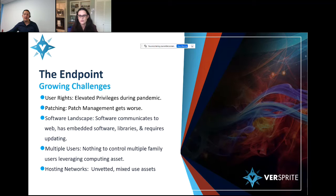So there are the challenges with user rights, right? Privileges being elevated. And that's a very bad thing, because if you do happen to get phished or you do happen to be a victim of drive-by download, you want to make sure that the malware that does get executed doesn't run under the elevated security context of how your user is provisioned. Another major challenge is patching.